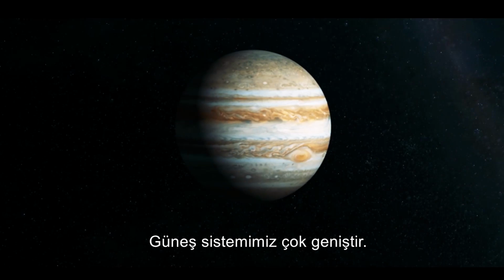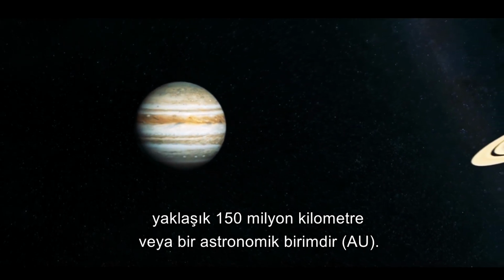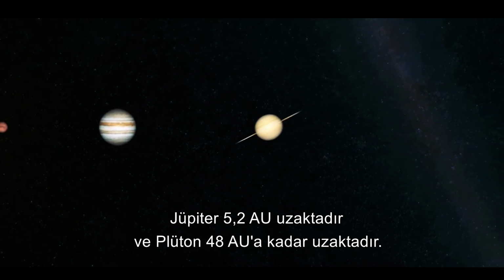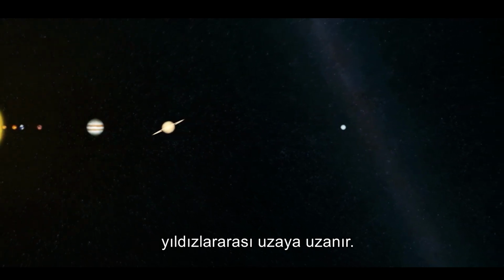Our solar system is vast. From our own star, the Sun, to Earth is nearly 150 million kilometers, or 1 astronomical unit. Jupiter is 5.2 AU distant, and Pluto up to 48 AU. And the solar system extends far beyond this into interstellar space.